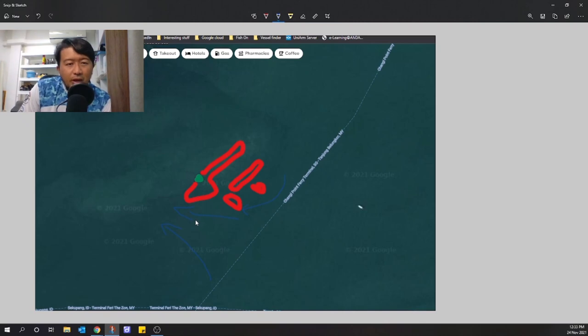So for those people who are interested in barracuda, over there, there are barracuda, whack. So this is a very famous spot. This is when the current is going to the west. So please take note.